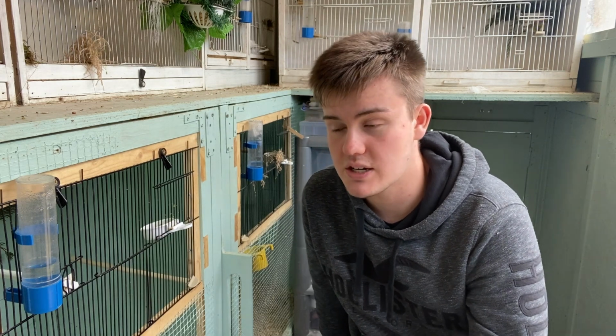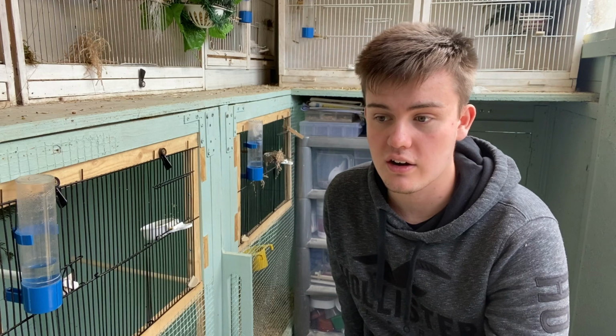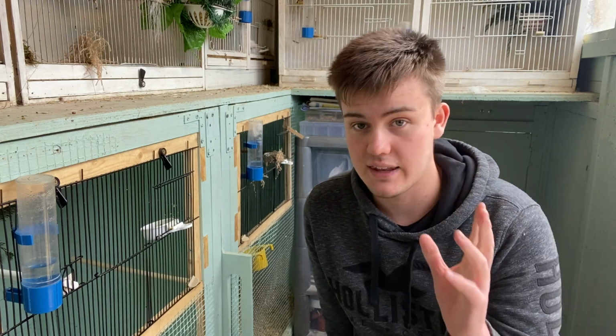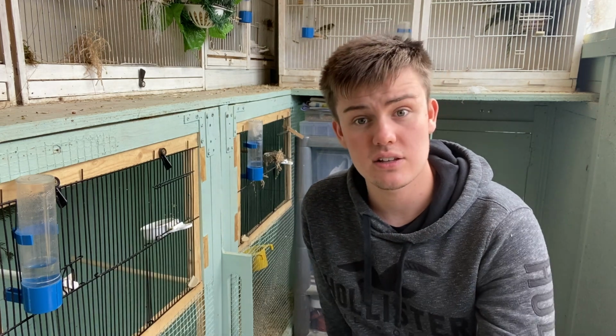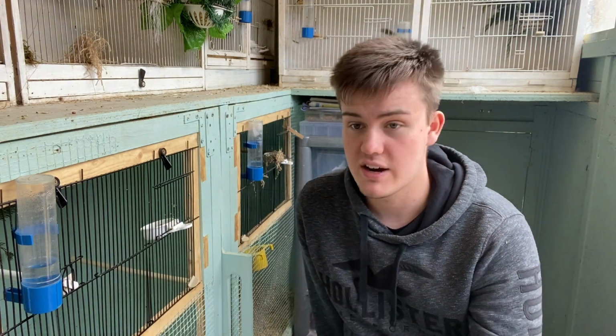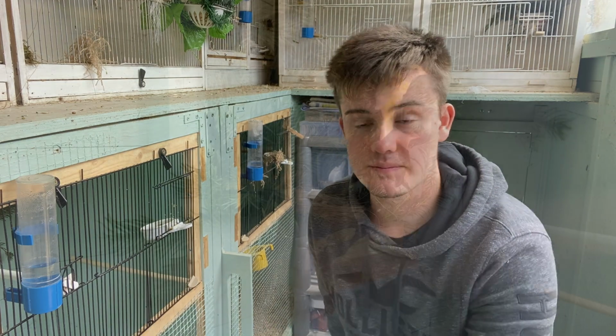And then finally we do have a fantastic quality normal greenfinch cock from the Evans and Pontin line, and that was gifted to me by Mark Pontin, so massive thank you to Mark. So we're going to take a look at all these pairs now and really what the expected outcomes are and the nest sites that I'm using for these guys.